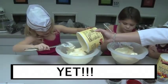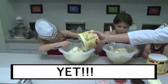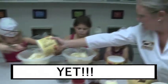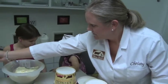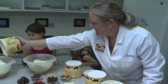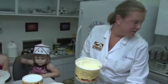So this is our base ice cream mix. It has good milk and cream and sugar and some vanilla flavor in it. Vanilla, milk.